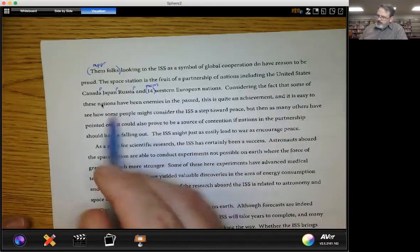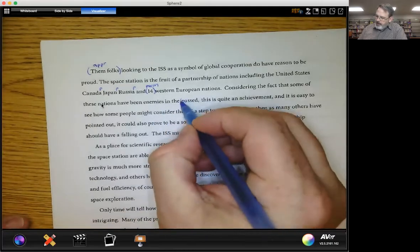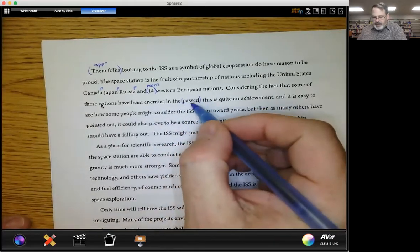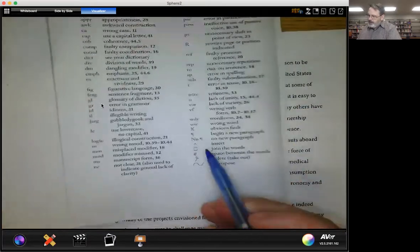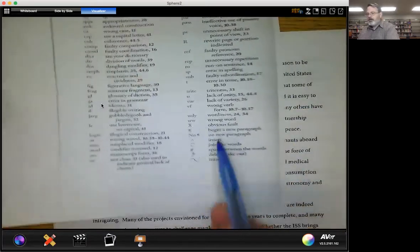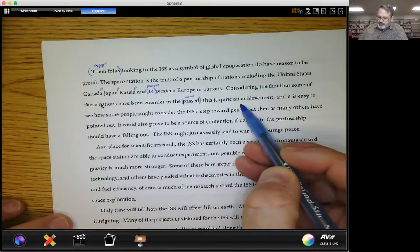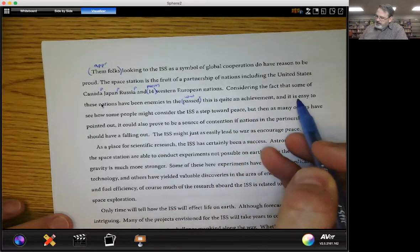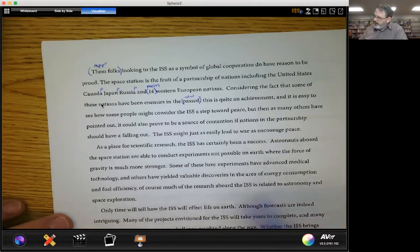Considering the fact that some of these nations have been enemies in the past, well, that should be PAST, right? So that's the wrong word. WW means wrong word. This is quite an achievement. And it is easy to see how some people might consider something's wrong there. Let's see. Oh, yes, okay, I see.